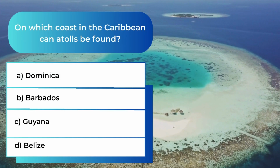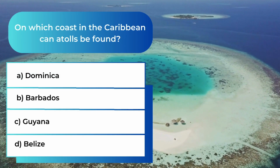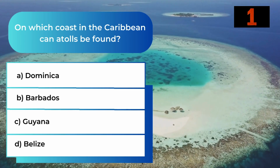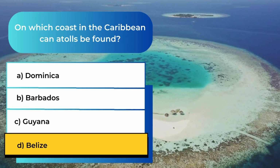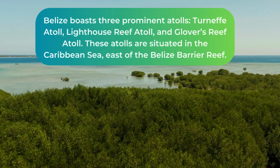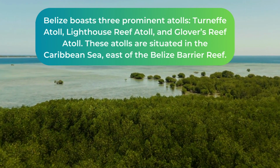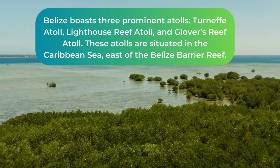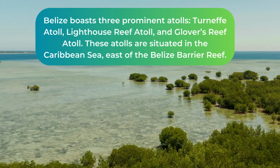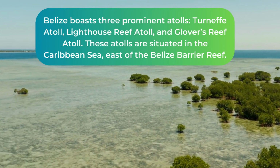On which coast in the Caribbean can atolls be found? The answer is D. Belize. Belize boasts three prominent atolls: Turneffe Atoll, Lighthouse Reef Atoll, and Glover's Reef Atoll. These atolls are situated in the Caribbean Sea, east of the Belize Barrier Reef.